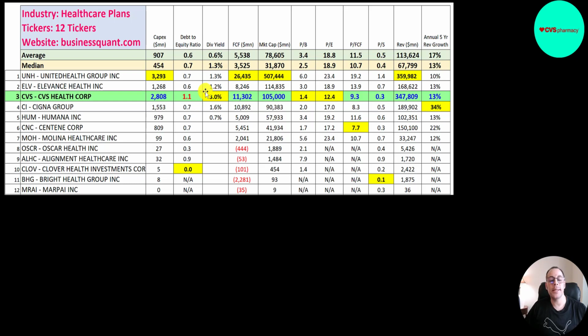They do pay the highest dividend, 3%. They generate lots of free cash flow, 11 billion. UNH is the biggest at 26 billion. They rank third in market cap at 105 billion. United Healthcare is bigger than the other companies combined.